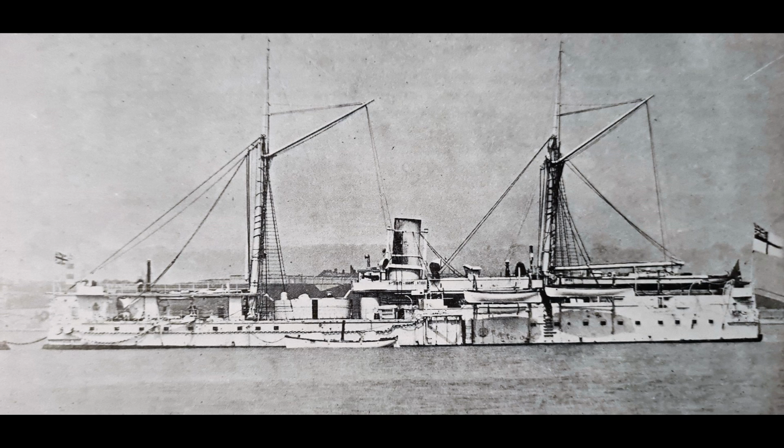She did this for 2 years before joining the Particular Service Squadron in 1885 for the spring and summer sailing season, before reverting back to being a guard ship at Holyhead, with occasional forays to make up the numbers in fleet exercises until 1893, when she went back into reserve again until 1897, whereupon she then spent 6 years rather optimistically styling herself as Bermuda's guard ship, before she was sold for scrap in 1904.